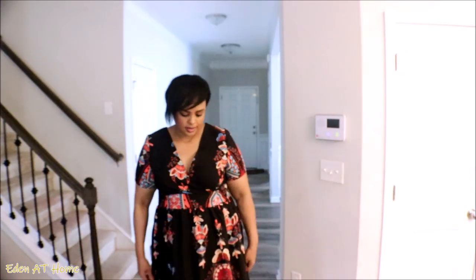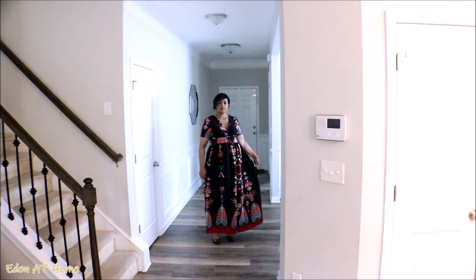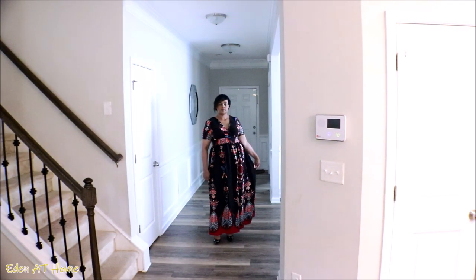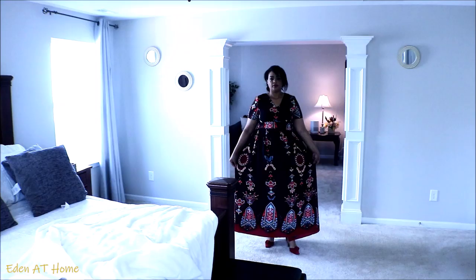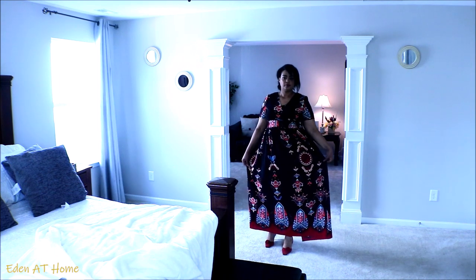This would be my least favorite, but I love the color though. This dress is an amazing dress, you guys. As soon as I saw it on the plus size model, it was so crazy. I love the color, I love everything. I'm sorry, but it's blurry a little bit, but I try my best.